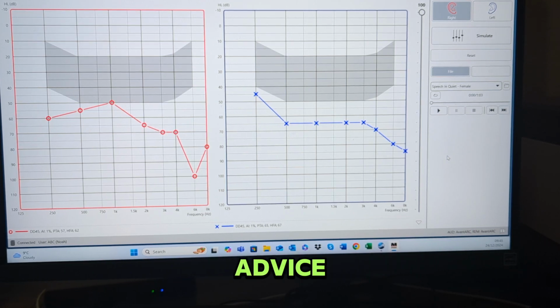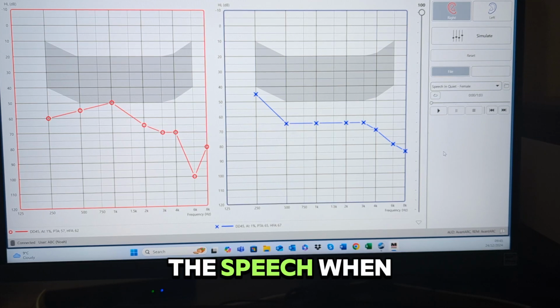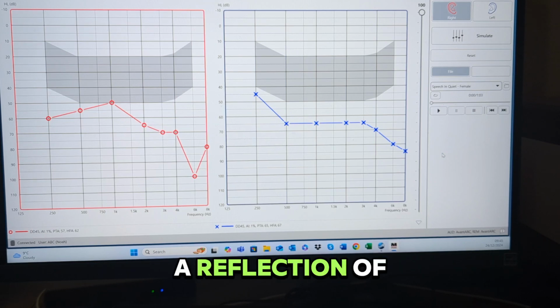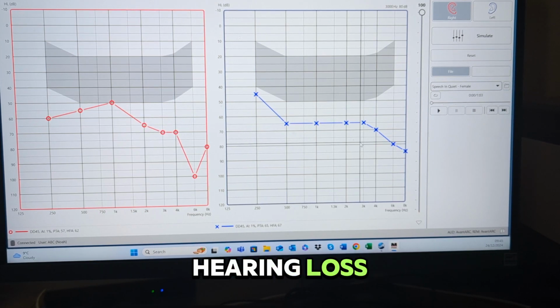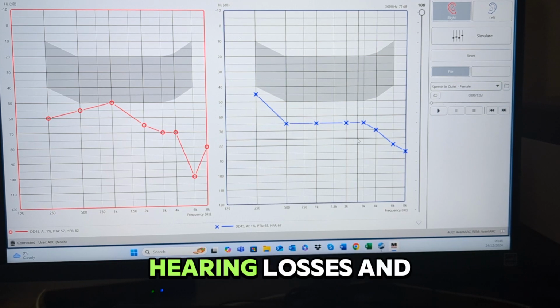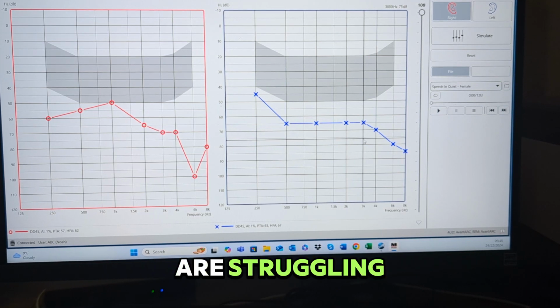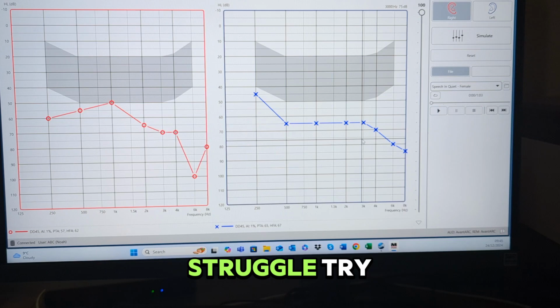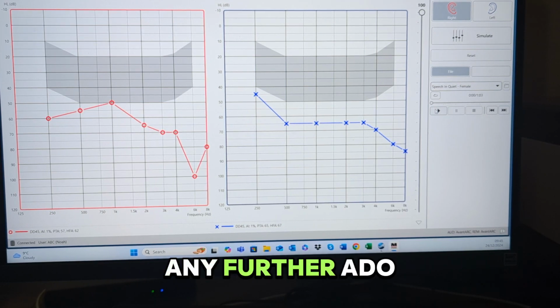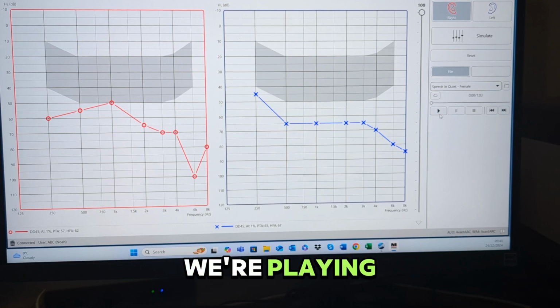It's another advice that we give in the videos, that you try your best to understand and comprehend the speech when it's in simulation mode. The struggles that you'll have in trying to do that will be a reflection of what it's like to have this type of hearing loss, because people are having conversations with these types of hearing losses and they are struggling. For you to get that struggle, try your best to note down what's being said. So without any further ado, we're going to start with the right side. We're playing a female voice, and here we go.